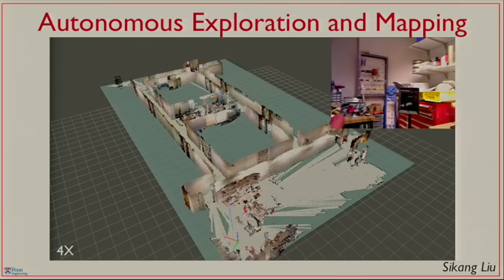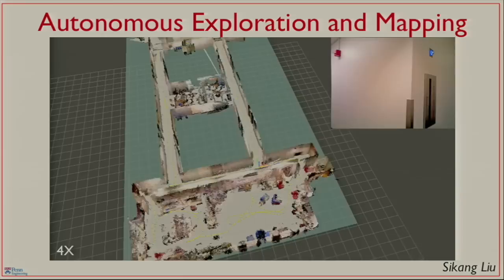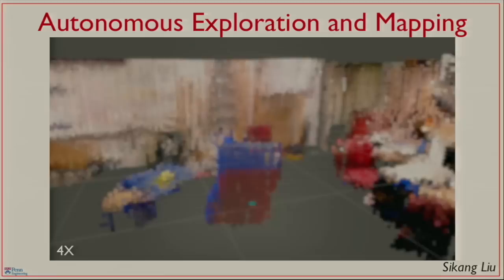But the main point I want to convey to you is that these robots are capable of building high-resolution maps at 5 centimeters resolution, allowing somebody who is outside the lab or outside the building to deploy these without actually going inside and trying to infer what happens inside the building.